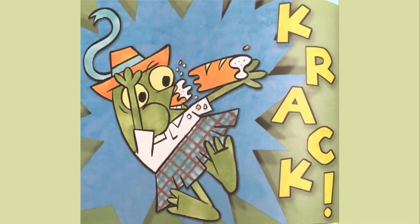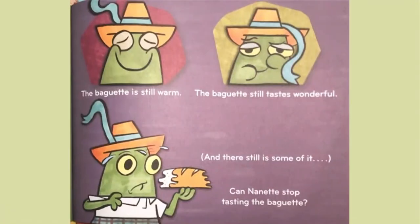Crack! The baguette is still warm. The baguette still tastes wonderful. And there still is some of it. Can Nanette stop tasting the baguette? What do you predict might happen next? Do you think Nanette will stop tasting the baguette? Or will it be something else?